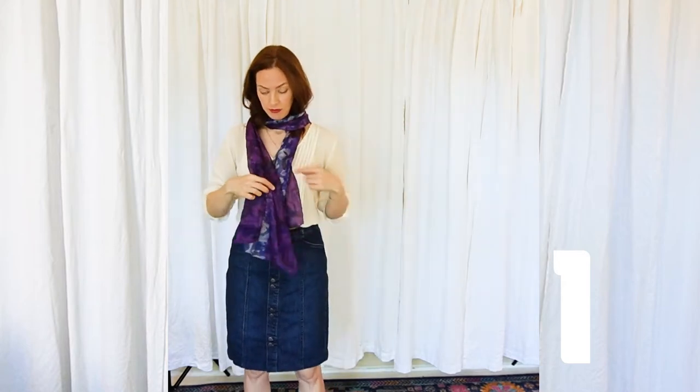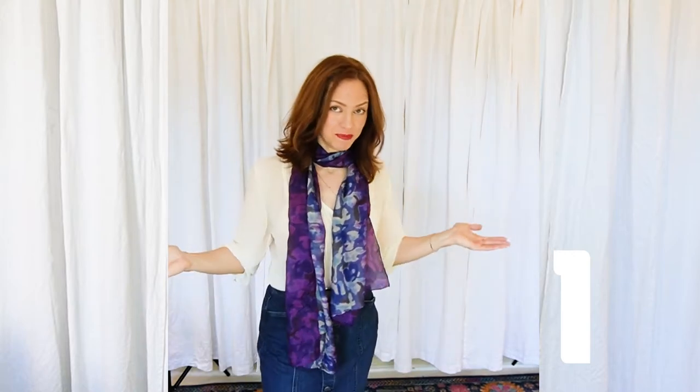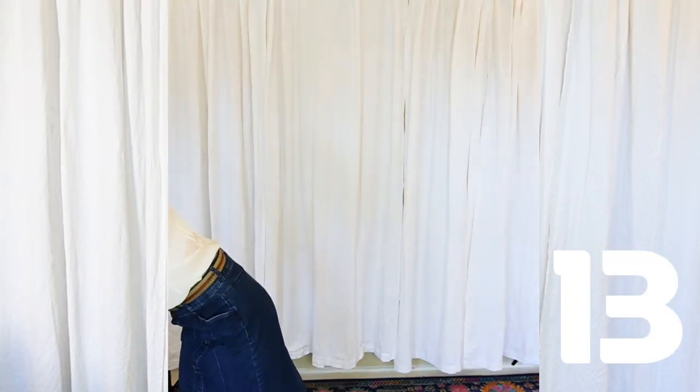I feel a little bit like a Girl Scout or a Boy Scout, so I might try it a different way. Oh, that's better. I think that's better. But notice, you just don't see those parts anymore. I think that this is an okay fix for this scarf, but I think I'm also going to style this scarf with something else because I don't believe that I'm fully doing it justice. But let's do something else.